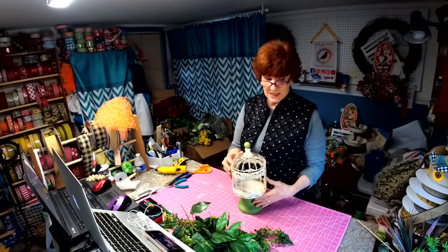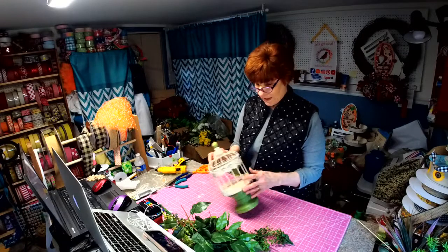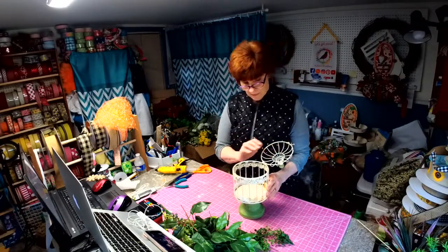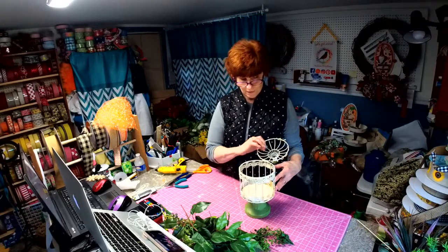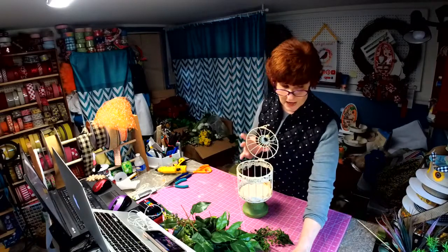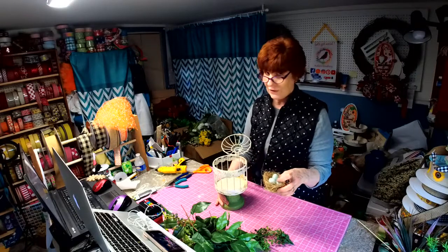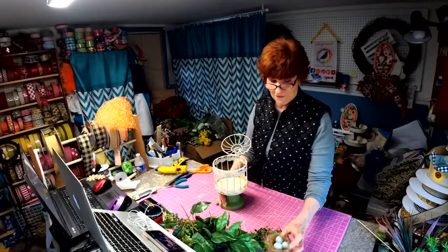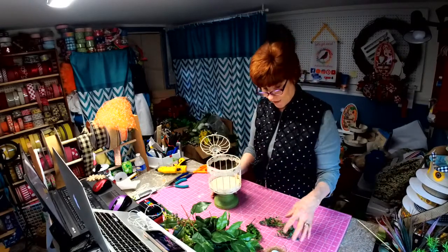I love this thing. I love anything that looks primitive. So then I sprayed it with some matte finish Krylon, because I want the rust to stay. I don't want it to go. I like rusty. All right, so I actually have a real bird's nest here. And these are not real eggs. I did not steal the eggs. They are fake.